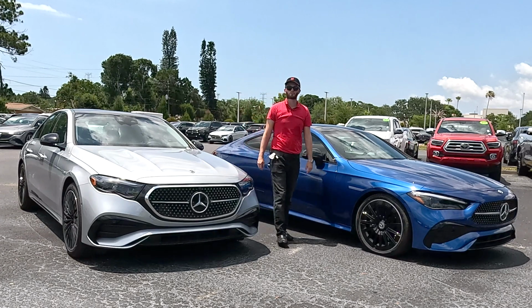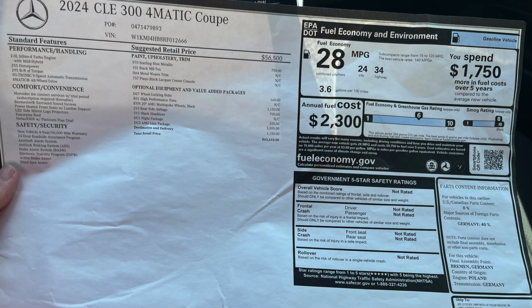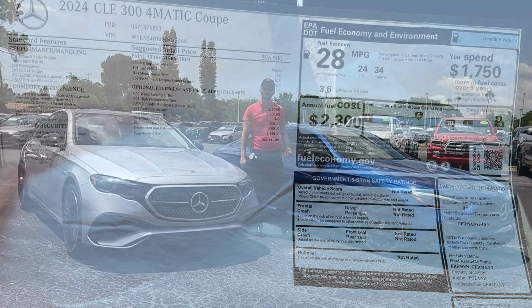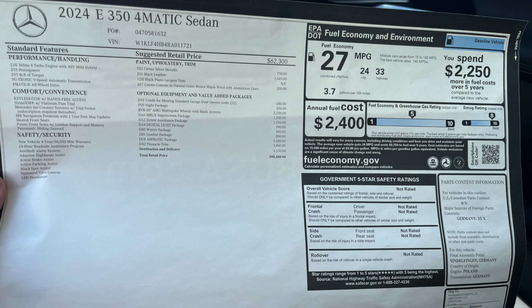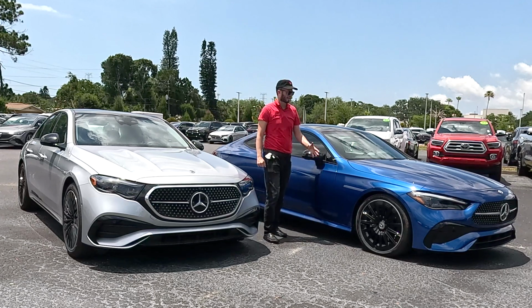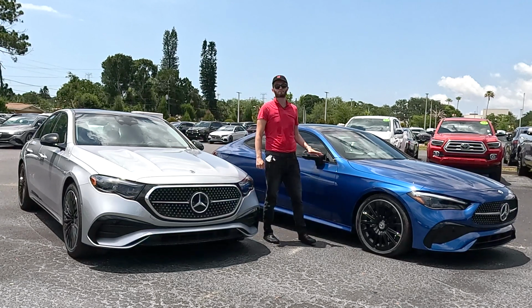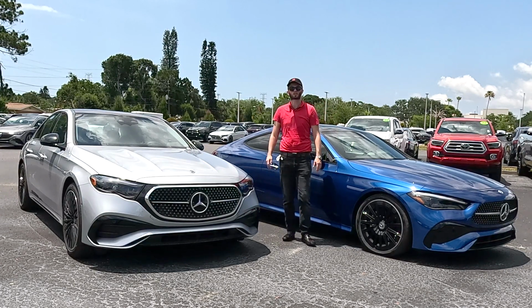Here is the 2024 Mercedes-Benz. This is the CLE300 4MATIC in Starling Blue Metallic over MB Tech Black interior, and the E350 Sedan in Silver Metallic over Black Leather. These are all new with a refresh for the E-Class, and this is a completely different vehicle trim because for the C and the E-Class, you're no longer receiving a convertible.